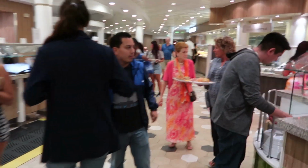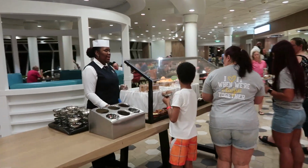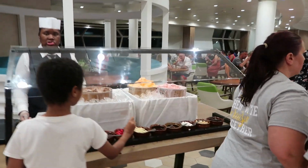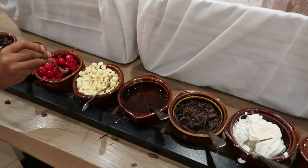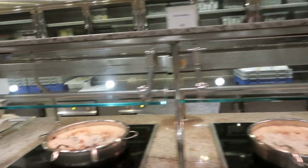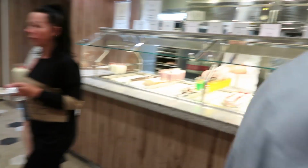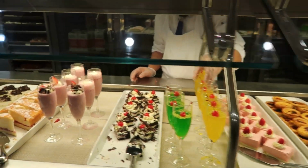So many different offerings, and for dessert tonight, they're serving up some hand scooped ice cream and sherbet with different toppings you can choose from and put on, like chocolate shavings, cherries, cookies, whipped cream, stuff like that. So that's kind of fun. And then just have some rice pudding here, macaroons, tarts, cakes, and then lots of these things in glasses like mousse, mango mousse, raspberry mousse, jello.